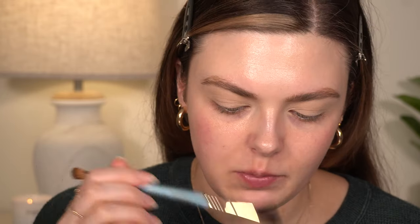Let's get started. So I already did my eyebrows, obviously, and then I used my NARS eyeshadow primer. So I'm thinking this first look, actually, hold on a second, you guys. I'm so excited about this. I didn't even show you.